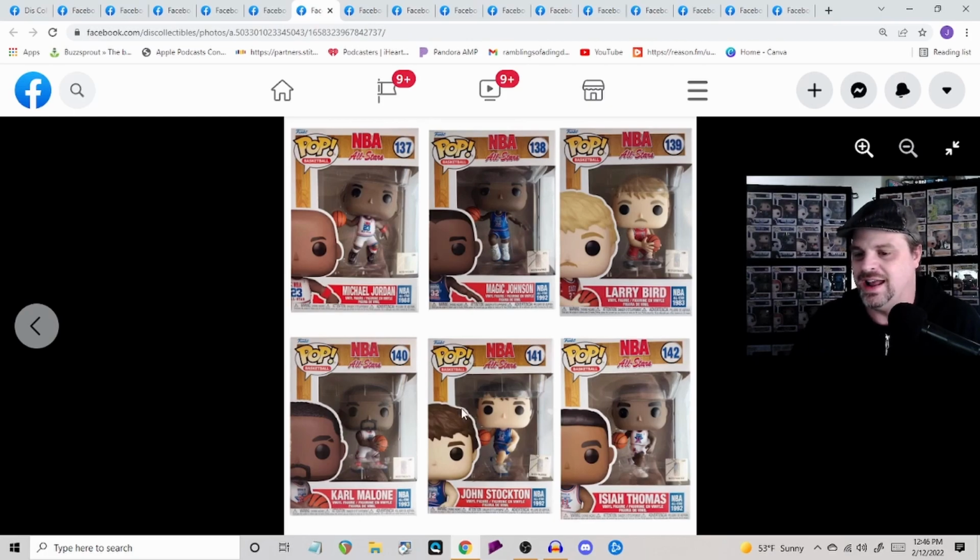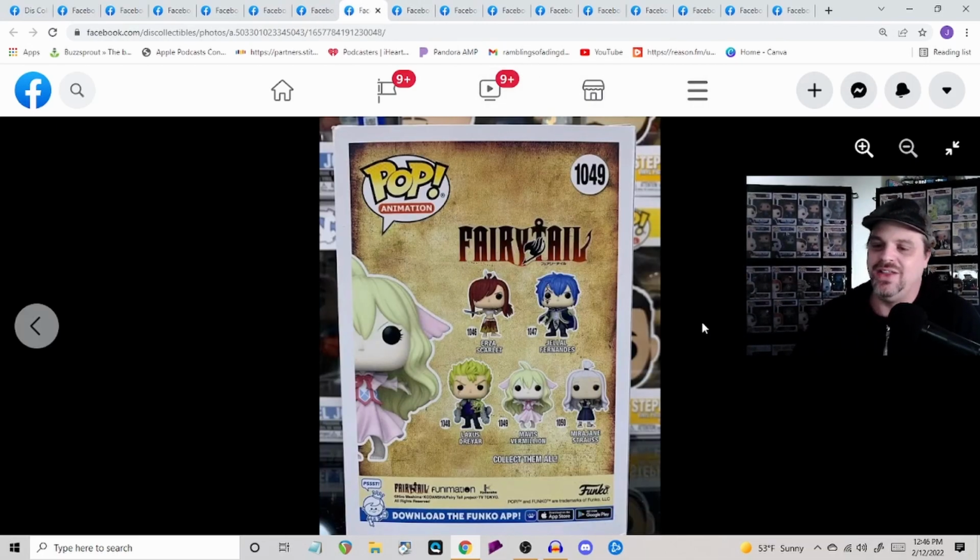So, I'd have to say the last four are pretty duddy. Pretty duds. But the first two look good. Magic and Michael look good. So, there you go. Fairy Tail Anime has a new wave coming. These are all commons from what I can tell. A little bit of research I could actually do on this.